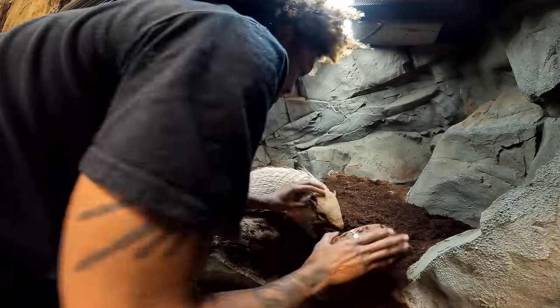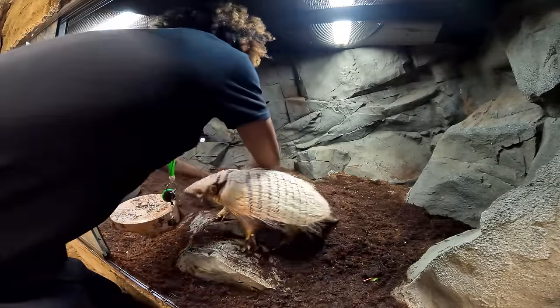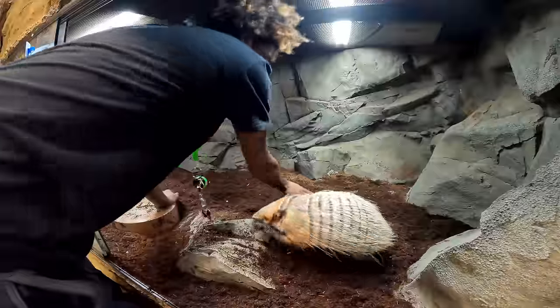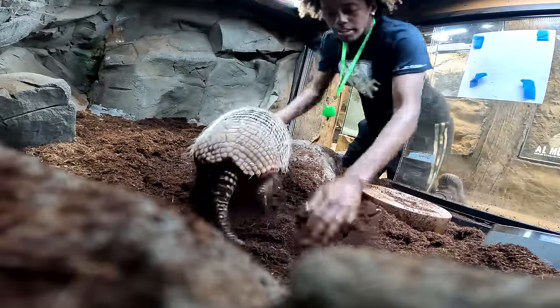Brillo is a six-banded armadillo. There's actually three-banded, six-banded, and nine-banded armadillos. The six-bandeds are actually from South America. They're also the largest of those three species. Although they'll forage for bugs in the wild, they primarily will eat fruits and vegetables.